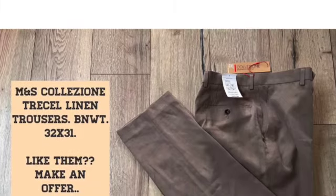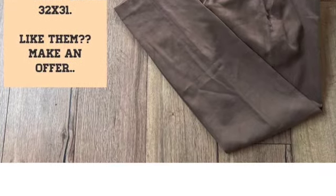These were a really, really nice pair of Marks and Spencer's Collezione range. I don't know if I said that right or not. But they also had a Tencel material in them. You learn stuff every day from doing this. I'd never heard of that material before. Apparently it is like a wood-derived or bamboo-derived material that is very, very soft and very, very light. It must have been in demand because these trousers that were 32 waist and 31 leg sold very, very quickly. It was great because they still had their tags on as well.